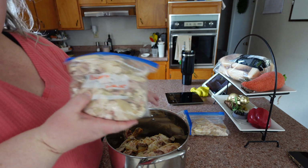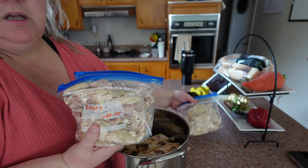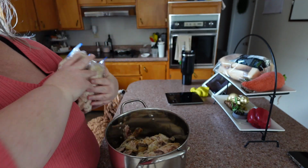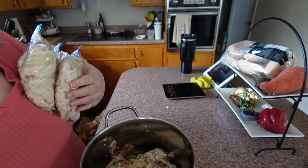All right, friends, I got a little over a pound from each of those rotisserie chickens. So 2 traditional, 1 lemon pepper. And I'm gonna try my hand at making broth.